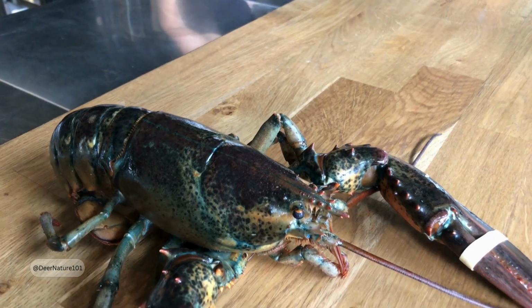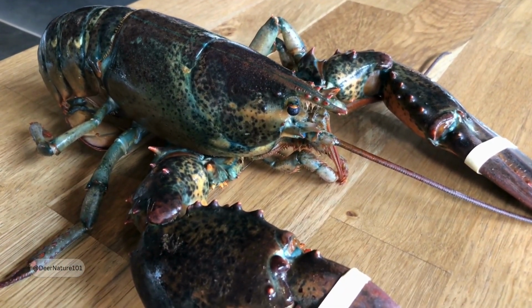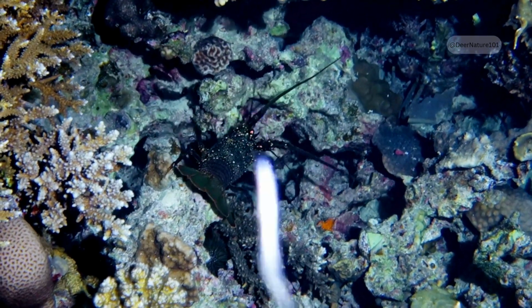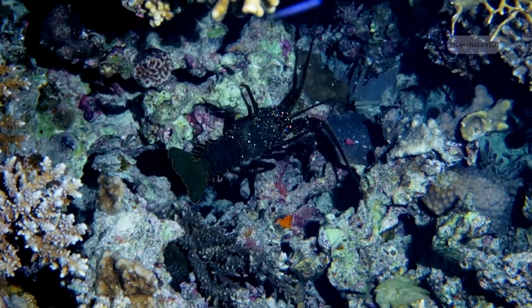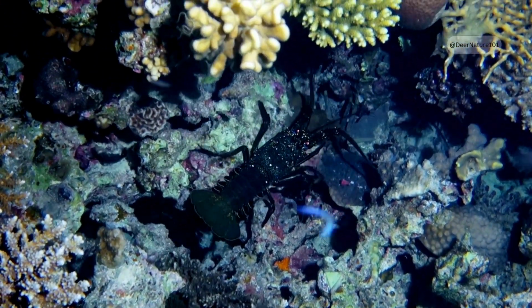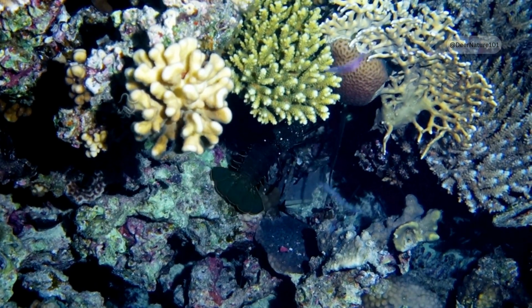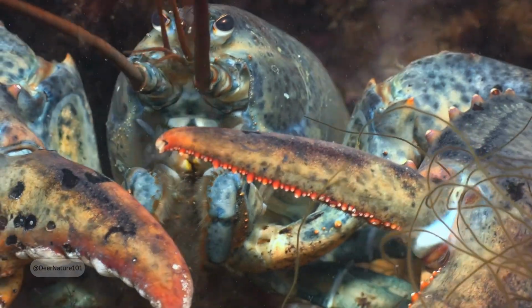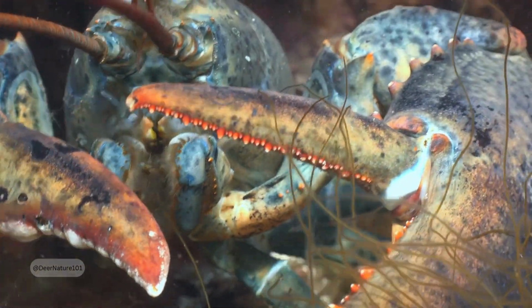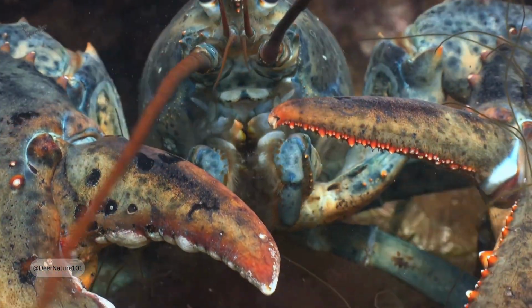Lobsters have played a role in human culture for centuries. In ancient times, lobsters were often seen as food for the poor or used as bait, but today they are considered a delicacy. Lobsters have appeared in various works of art, literature, and mythology. For example, in Greek mythology, lobsters were thought to be the messengers of the sea god Poseidon.